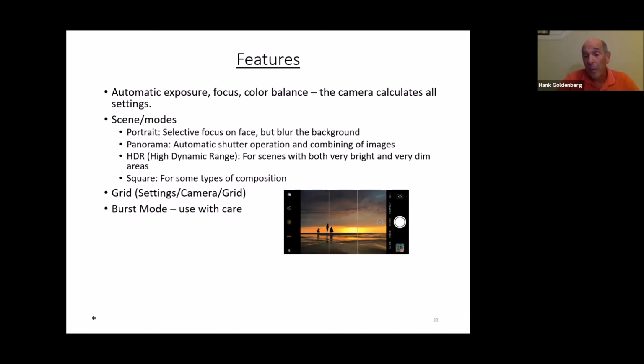Most of these cameras have what's called the burst mode. If you hold down the shutter, it'll start taking pictures like crazy. It'll take 10 or 15 per second. And it's good when you have like a grandkid's birthday party and a lot of action going on. It's good if you want to take a portrait of a group of people and it's hard to get everyone with their eyes open. So you take a burst. But just remember now you've got 15 or 20 pictures that you may have to look through and find the one where everyone has their eyes open. This can generate a lot of files, so just use it with care.